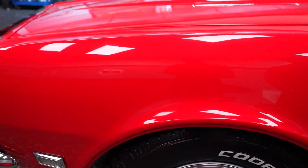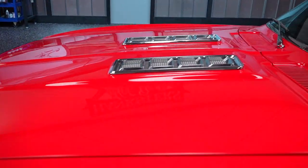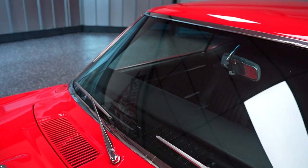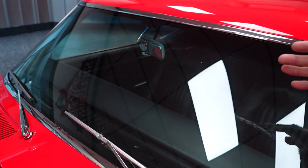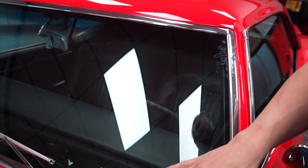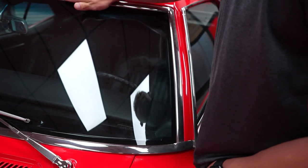Real nice paint. Driver's side, or actually the entire front windshield, I mean we're on the driver's side, but the entire front windshield, no cracks, no chips, no scratches that I can see. All your chrome here in real nice shape.